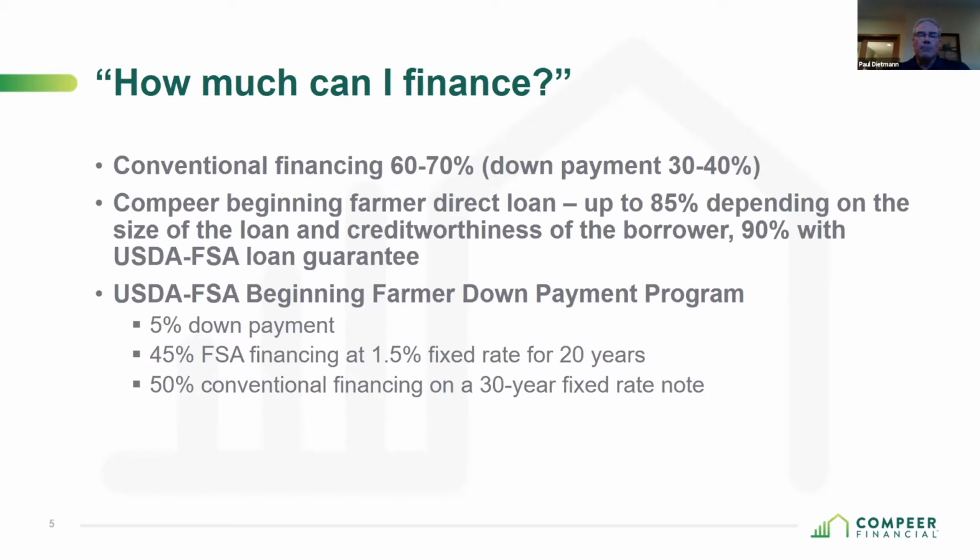So typical conventional financing will be 60 to 70% of the appraised value of the property, which means that you're going to have to come up with a down payment of 30 to 40% in general. We have a beginning farmer program under Compeer, and I serve on that committee too as part of my role. Under that program, we wrote underwriting standards that allow us to go up to 85% of the appraised value on the property, depending on the size of the loan and the creditworthiness of the borrower. Generally, the smaller the loan, the higher percentage we can finance of the purchase.